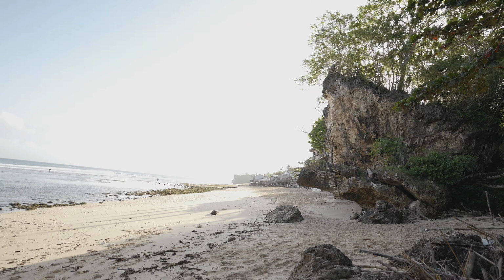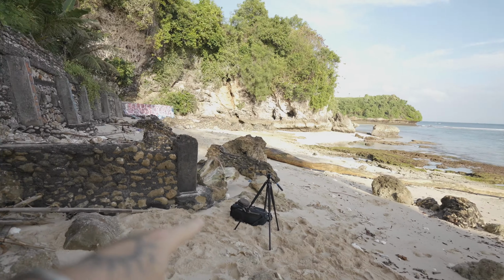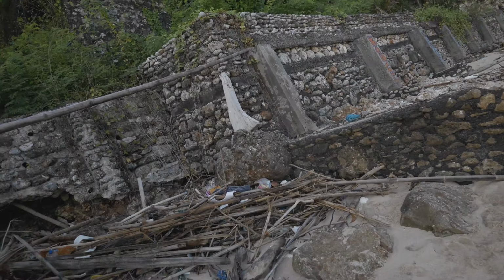How nice is this little morning spot? I'm just doing some test shoots for the FX30. Got this whole beach to myself, and it's not even that early. Perfect day. Got a little setup going over here. Getting some testing going. Pretty nice.